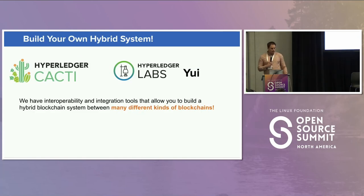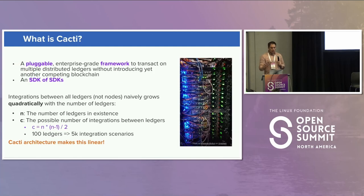And finally, I want to mention that it's very possible to build your own hybrid system using tools from Hyperledger. Here I'll mention Hyperledger Cacti and Hyperledger UE. We have interoperability and integration tools that allow you to build a hybrid blockchain system between many different kinds of blockchains. As I said, Cacti was used in the IPv4 application earlier. It's been used in a lot of different hybrid blockchain cases, but this is not a talk only on Cacti, so I'll just briefly mention what it is. It's a pluggable enterprise-grade framework to transact across multiple different distributed ledgers without necessarily introducing another blockchain. So you shouldn't have to build a blockchain of blockchains if you want to use Cacti. You can do that if you want, and some people do, but you don't have to.